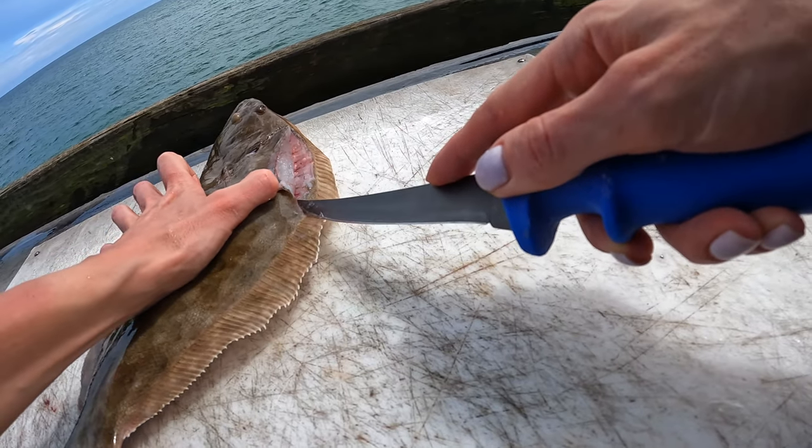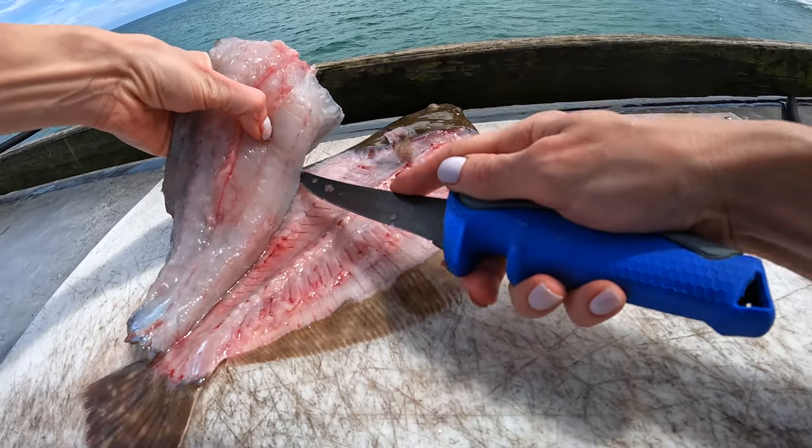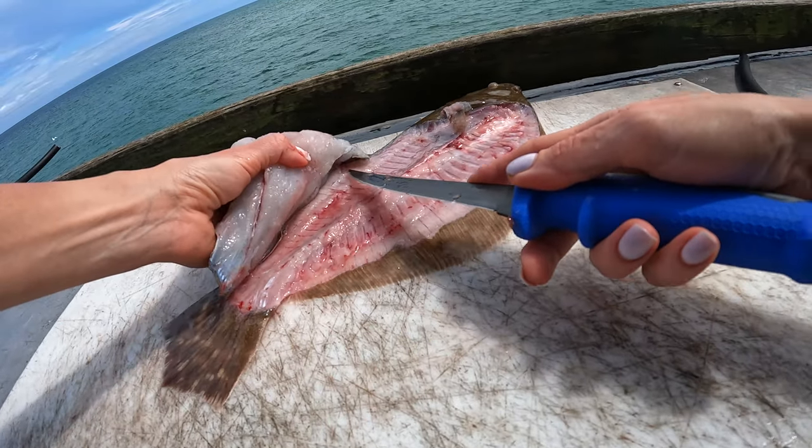Here we are filleting the flounder. Maybe we're not doing a great job, but we're kind of showing you how we filleted the flounder. Some of you guys may say, hey, you're doing it wrong, or maybe you should do it differently. If there's a different way, let us know.